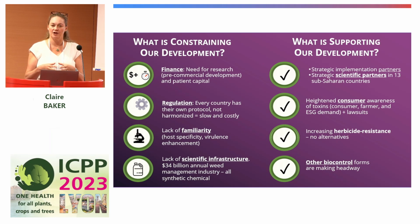This entire herbicide market is chemical right now. There have been other biocontrols in insect and fungicides, but not much in herbicides. So we just need to be doing more infrastructure as far as getting approvals, that sort of thing. But we have great partners. We have heightened consumer awareness. We're very consumer driven.